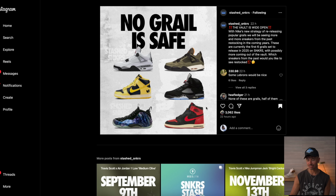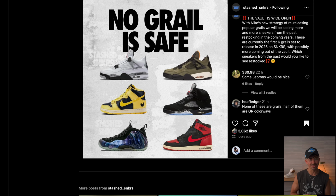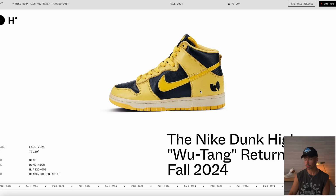So we got this post here just detailing some of the biggest ones that we're going to be getting next year, and some I think are this year, or maybe these are all 2025. We've got the white cement 4s that are coming back. We got the freaking Undefeated Jordan 4s coming back. We got the Wu-Tang Dunks coming back. Black metallic 5s, Galaxy foamposites, Breds. It is absolutely insane.